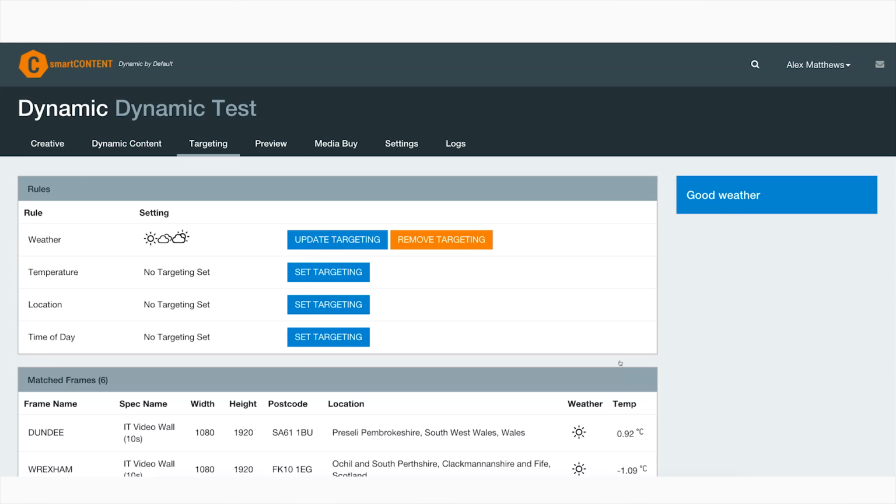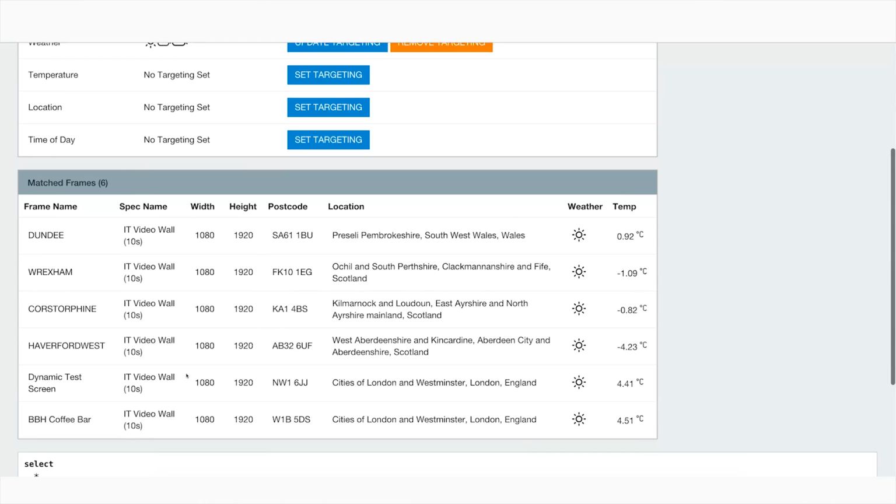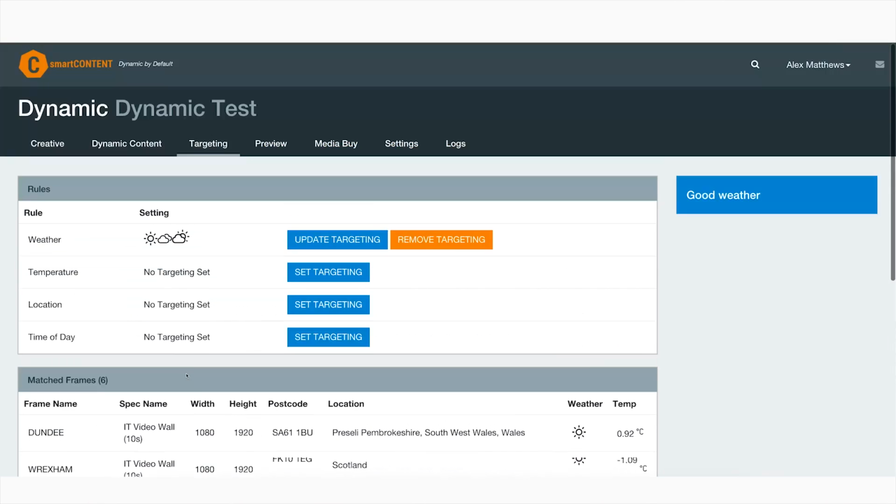And you can see in this demo media buy that I've got six screens. They all match because it's all currently clear. It was quite cold when I recorded this, but it was clear, so it's good weather. I could have put a temperature rule in there as well.